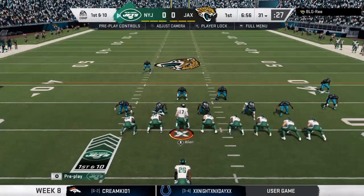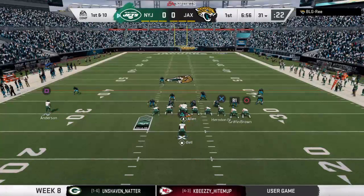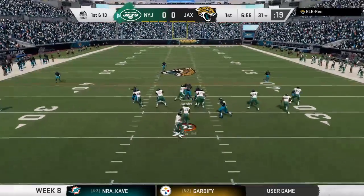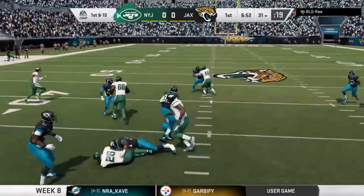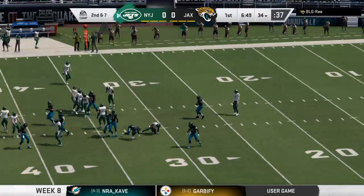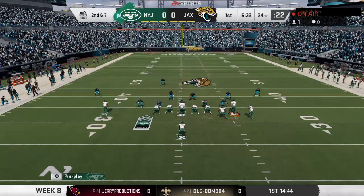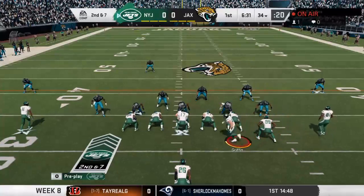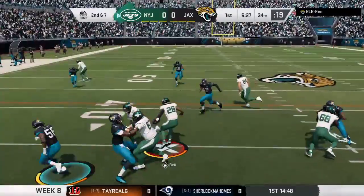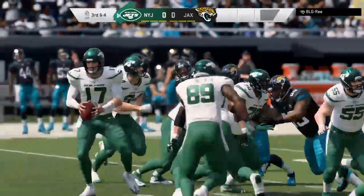Line of scrimmage, the 31 now on 1st and 10. They'll run here with a former Steeler. This is Le'Veon Bell. Give him 3 there on the first play of the game, and it's 2nd down. On 2nd down, it's Bell, and he'll get 2, maybe 3, up near the 37.